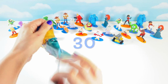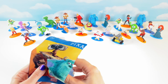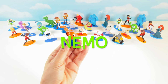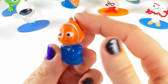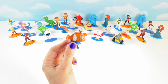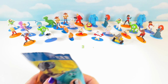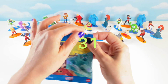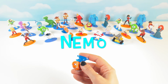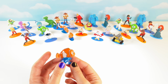Bag number 30. Oh, finally we have Nemo. I think this is one of my favorite movies and one of my favorite characters of all times. Teaches little kids so many good things. Bag number 31. Oh, Nemo again. My son is going to be happy. The more the merrier.